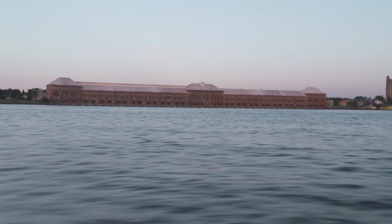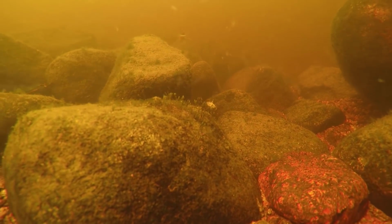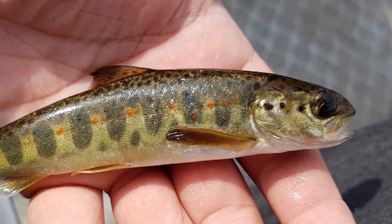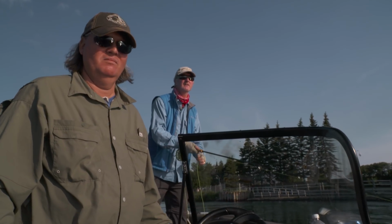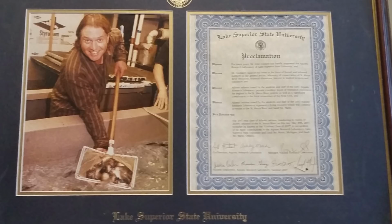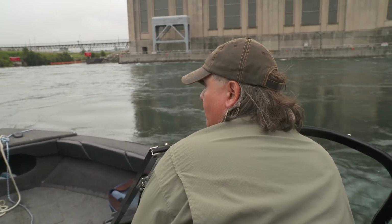For over 30 years now, Lake Superior State University has been stocking the St. Mary's River with salmon parr each season. Usually 23,000 to 40,000 Atlantic salmon parr are released by the university's Aquatic Research Laboratory. John Giuliani has been affiliated with the university and their stocking program for over 20 years. In 2007, the university recognized John's contribution to the program by naming that year's class of stocked Atlantic salmon in his name. He's the only Canadian to receive the special recognition and acknowledgement for his continual assistance to this important stocking program.